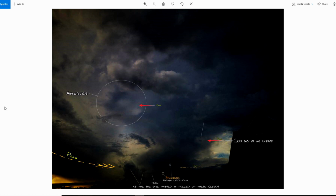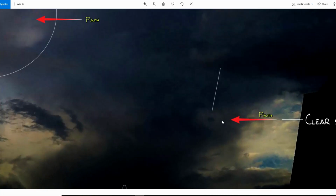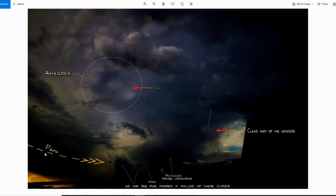This is a typical one. You'll have some coming across the horizon like this. There's another one right here. You have to look for the bow wakes, the trails. You can see the trails coming in. There's going to be a bow wake. There'll be an illuminated sphere, like right here. See how it's displacing it right here? And then there's that dark little object. That's one of the objects right there, pushing in this way. Bigger one pushing in this way.